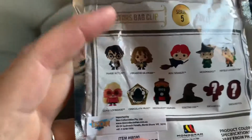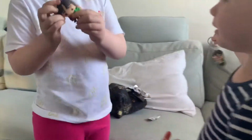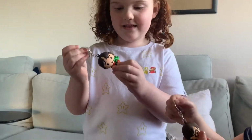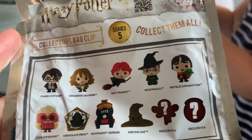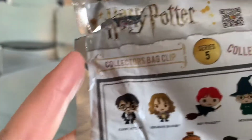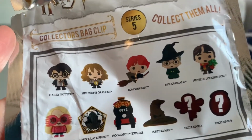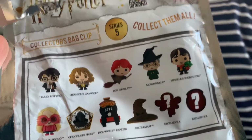Harry Potter! You got Harry Potter. Can I have a look? You got a Harry Potter too. So there's two of them. No, that's Neville Longbottom you've got. And the other one is Harry Potter. That's pretty cool.